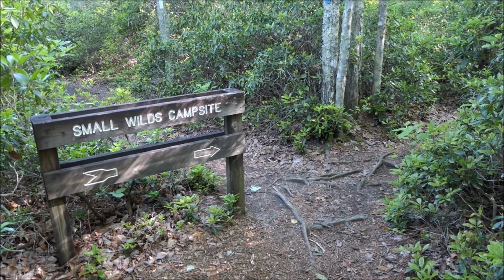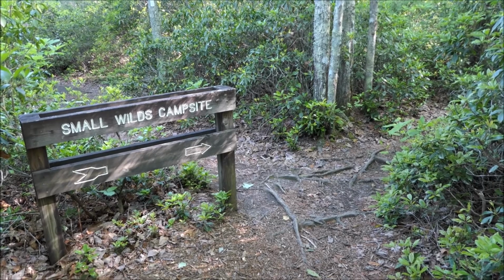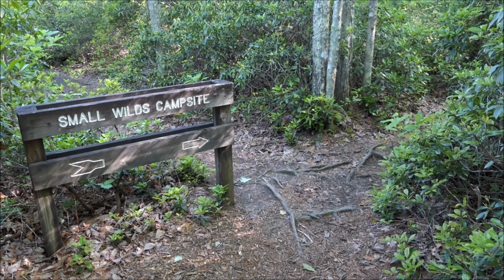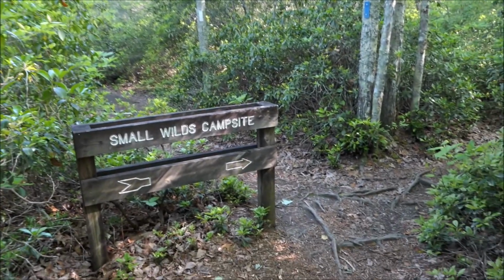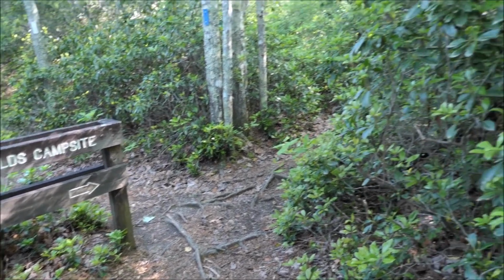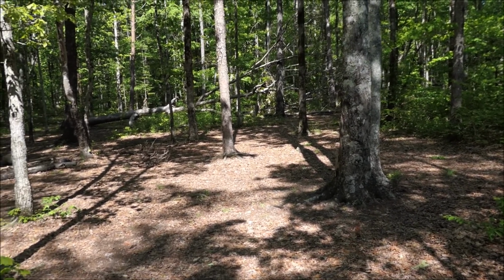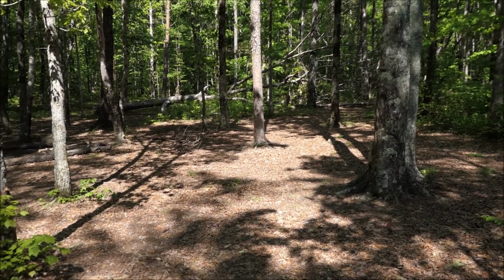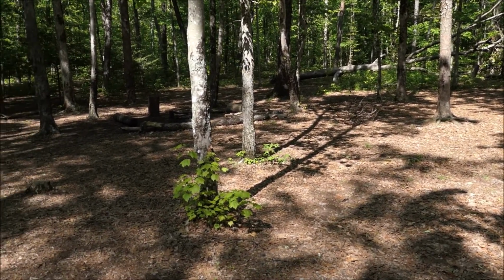Strange name. It used to be owned by TVA, and it was called TVA Small Wilds Campsite. They've kept the Small Wilds part. Trail goes on that way, down the gorge, or the rim of the gorge, and the campsites are over there. Finally, after somewhere around 3 miles and around 3 hours of hiking, I'm at the TVA Small Wild Areas campsite.